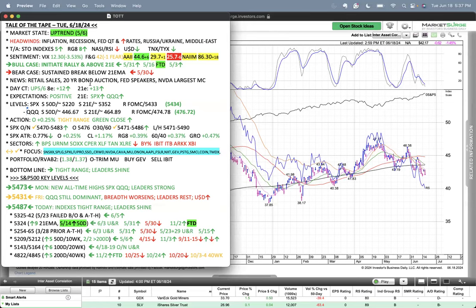ARK down as well, just continues to lag the market. I mean, it's quite crazy. Her ETF's red on the year with the NASDAQ flying, and it's supposed to be innovative tech, and they do not own NVIDIA. XBI biotech down again, still looks all right in this space.